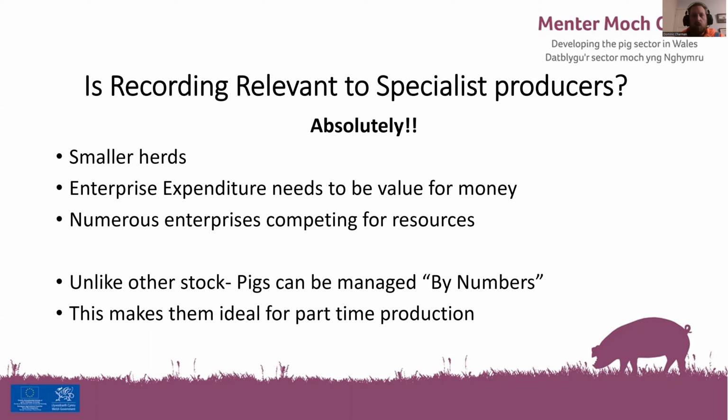Now, we're involved in assembling those figures for the industry, and they are fairly accurate. They're as accurate as they can be from the data available, but they wouldn't be as representative for a specialist producer, and they wouldn't be as representative for a smaller producer. But the pressures you have in your business, if the pigs are part of the business, and actually even if the pigs are a hobby, they still can't burn money unnecessarily.